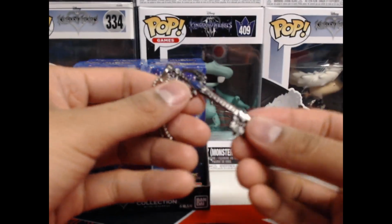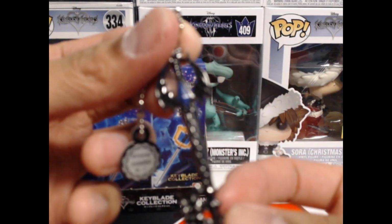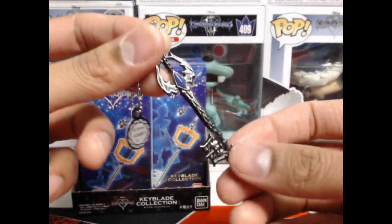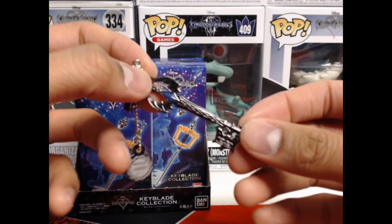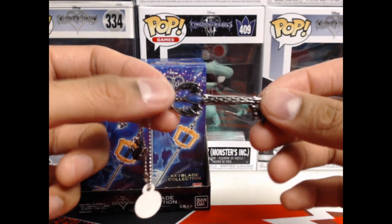Super cool looking. Actually, I am in love with these things. These things are pretty great. I don't know if the camera zoom can get that. Let's see if I can get it zoomed in. Oh, there you go. Oh, nope, we lost it. But anyways, this is what it looks like. It's honestly super cool looking.